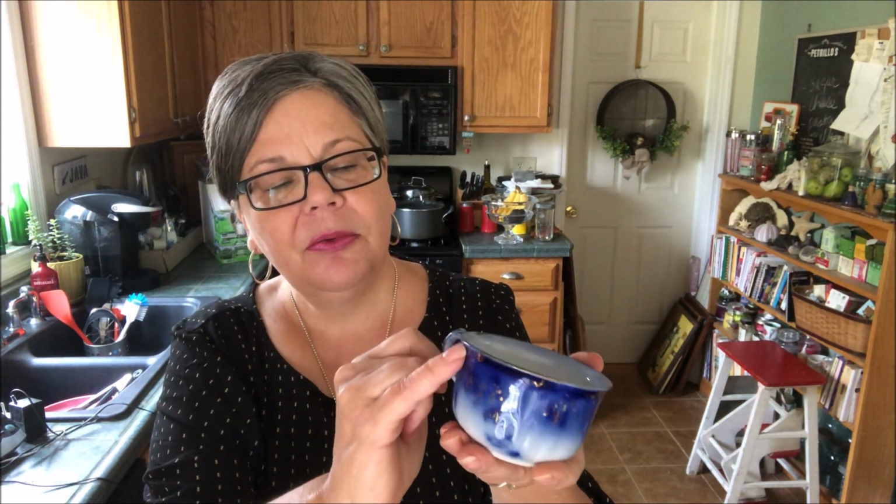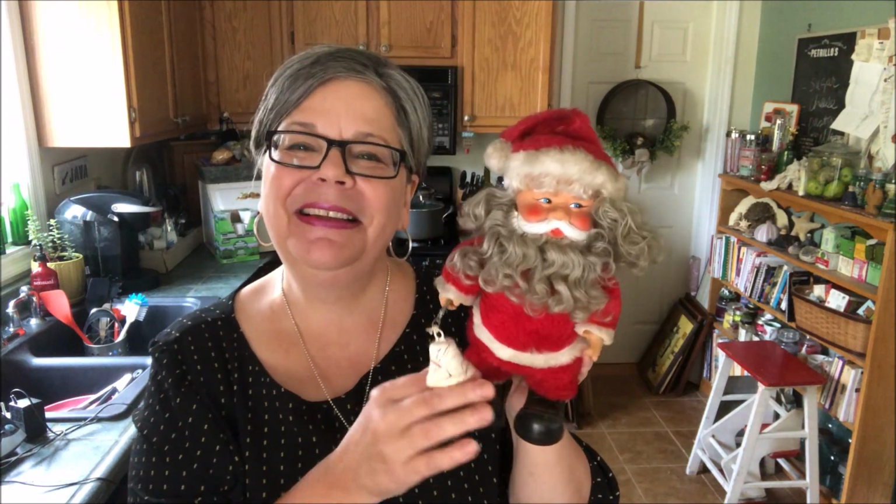Another piece of flow blue for a blog post that I'm hoping to write soon. This teacup cost $2. Has some gold decoration on it also. This is a very fun find.